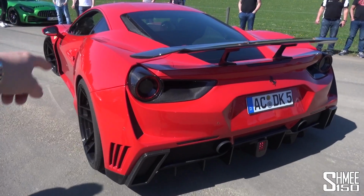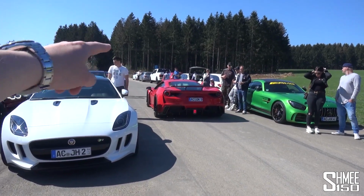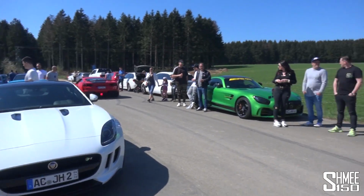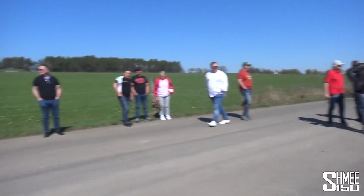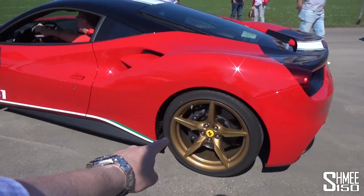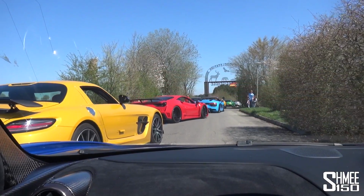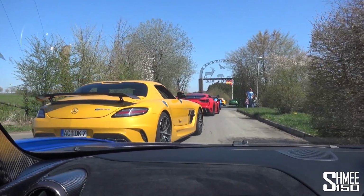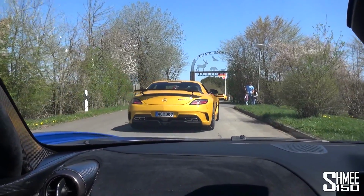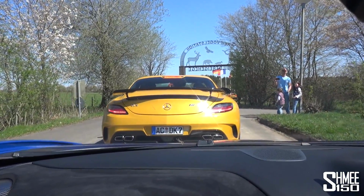Just look at this thing, the Novitec Largo 488, sounding mega, so much wider than the standard car, but basically everybody lined up now, more cars coming in for a quick little break before it continues. It's a nice call on this with the gold wheels. Of course, I'm a big fan of red and gold. Good combo together. Well, this is a pretty good way to roll out, following the 488 Largo and the SLS Black Series. One day, one of those in the garage.